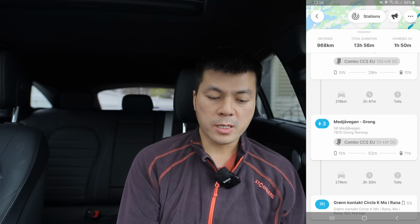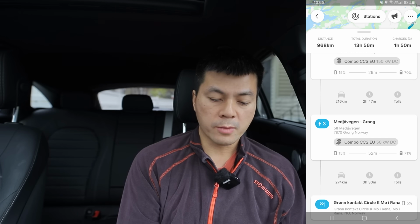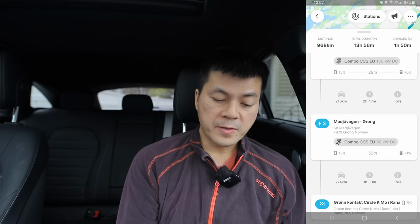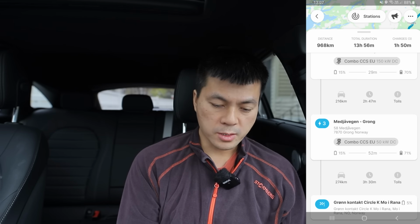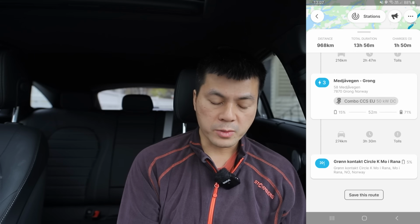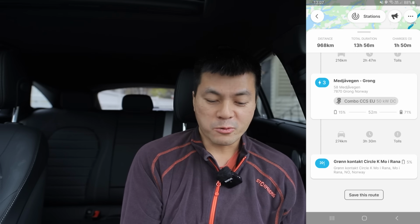because it can be busy there. It's popular for people to gang up on Grong. And again there, it wants me to arrive at 15%. That's too much for this car. I can arrive at 5% or at least 10%. And charge for 52 minutes to 71%, and then I will arrive in Mo I Rana with 5%. Yeah, that one is okay. Then it allows me to arrive at 5%.